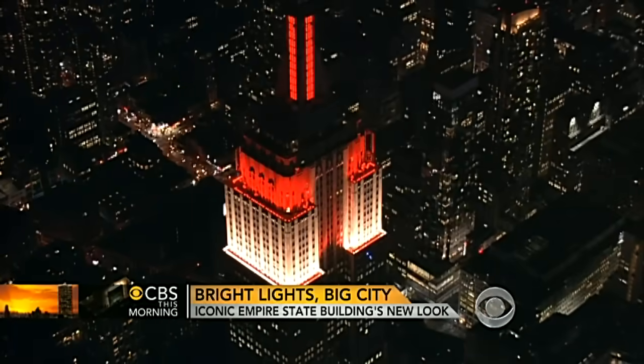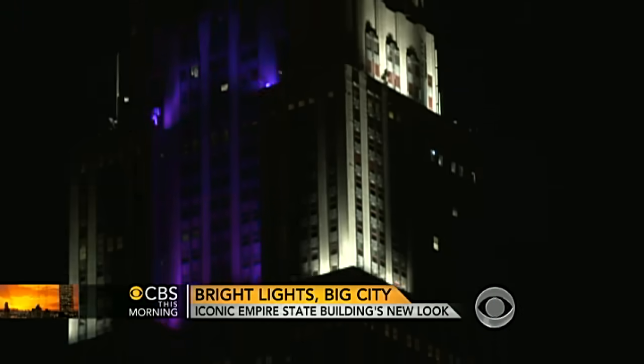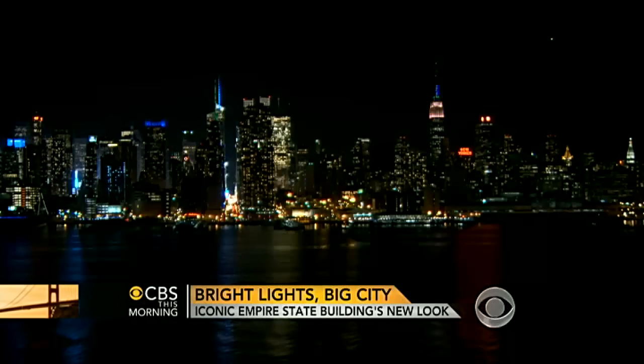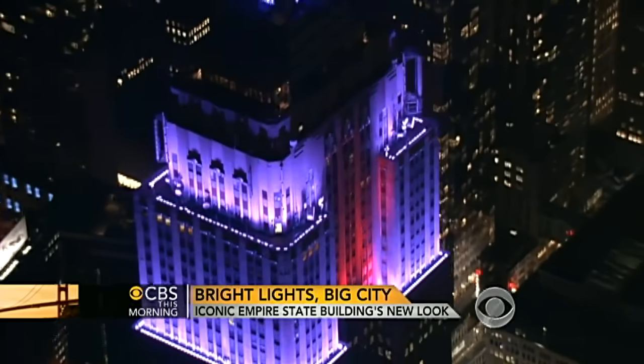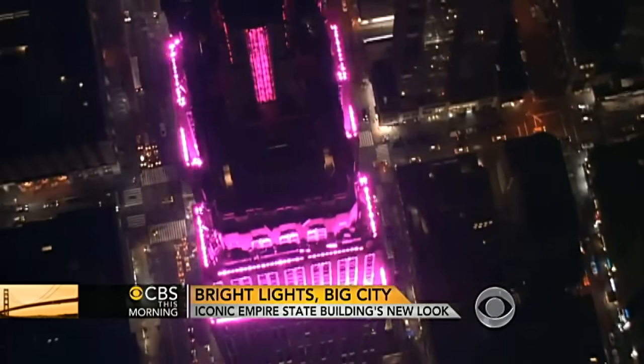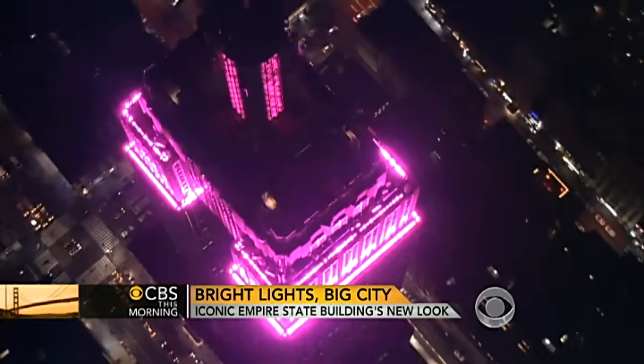Hundreds of them, actually. All new, all LED. And all unveiled for the first time during an historic light show at the Empire State Building. The brightest moment this building has ever seen. You know, I didn't even know that there were 16 million colors available.